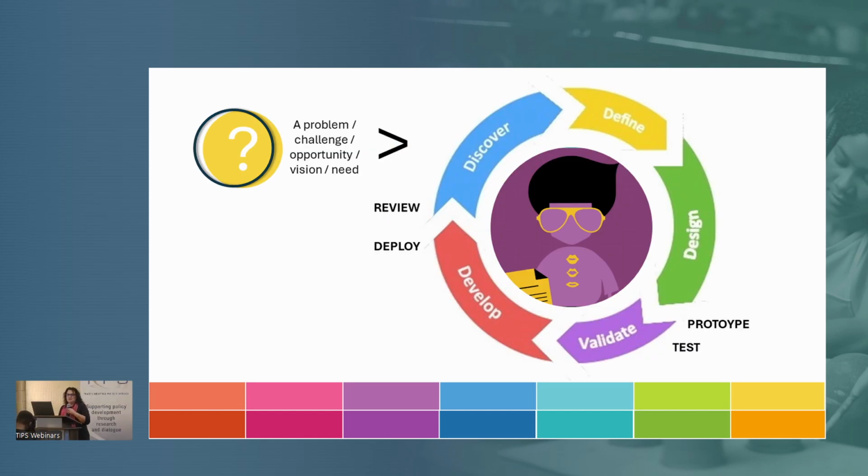A user-centered design process, this is one of 1,000 graphics that you would find if you went onto the internet to look, really starts with the question of what is the problem or the challenge or the opportunity or the vision or the need that you're trying to solve for. You discover and embrace the problem. "Bathe in the problem" is a phrase that somebody used the other day at a session I was in. Then define the problem and or the outcome that you're trying to achieve. Design and build a prototype, test and validate, deploy, put it out, review, and basically repeat. So we're talking about a cyclical, iterative process.